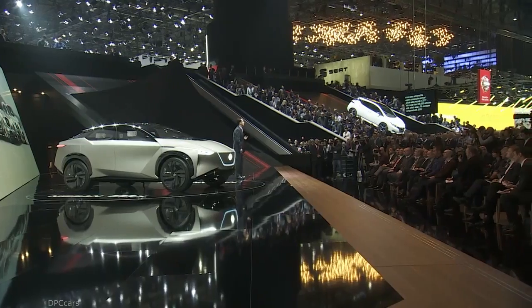It's been 2 years since we first announced our Nissan Intelligent Mobility Vision right here at Geneva.